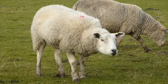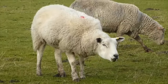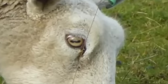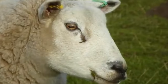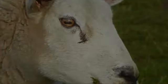Look closely at this slow motion sequence of a sheep pitching its head up and down. You will see that the pupils in its eyes are slits, and if you look really closely, you'll see that the slits stay nearly parallel to the ground as the sheep rotates its head. This is a remarkable ability, and it's certainly something that we, as humans, cannot do.